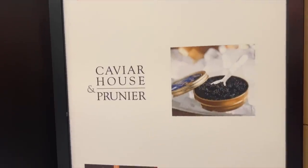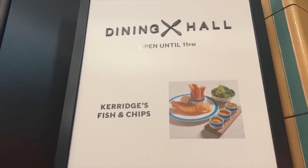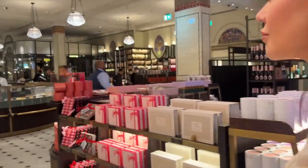And then they also have these, but honestly, we would just eat in Harrods at the rotisserie or upstairs for afternoon tea, but this is really pretty. Yeah, I know. Yeah, we need to go. We'll do that on the Dior bag buying day.